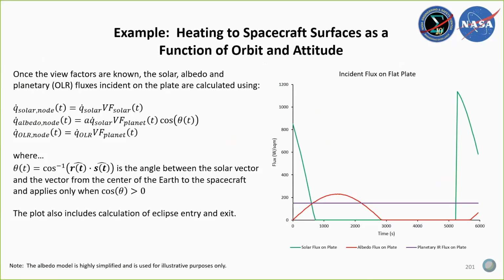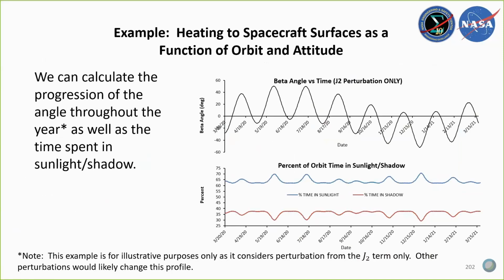And then I can do the outgoing long-wave radiation. That's just the view factor to the planet as a function of time times the planetary flux. And then you can see those fluxes at the right. So you can see I've got a constant planetary IR flux. I've got albedo flux that varies as a function of orbit angle, and for times where I'm not in the sun, the albedo goes to 0. And then you can see I've got the solar flux there as well. I took account of when I'm in the eclipse based on what we calculated earlier. So there's an example of putting it all together and being able to calculate the heating incident on a spacecraft surface.